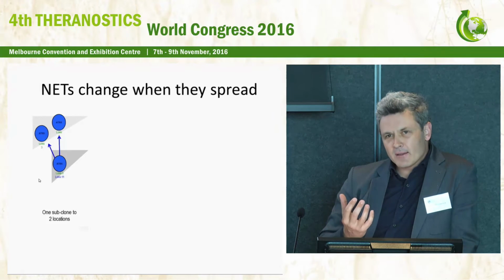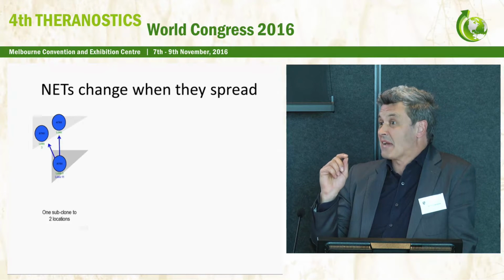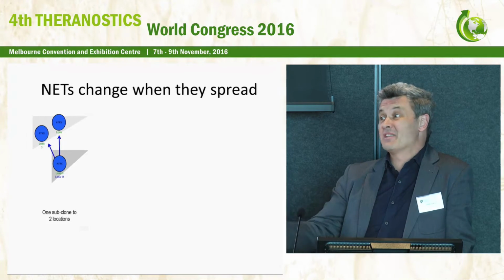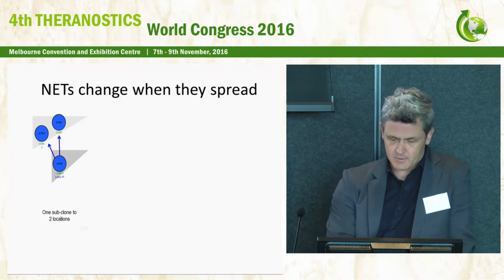That might not matter if it doesn't change the way you treat it, but it's a signal that you have to think, oh gosh, what I removed from the primary tumour might be a bit different from the most dangerous part of the tumour, which is the part in the liver.